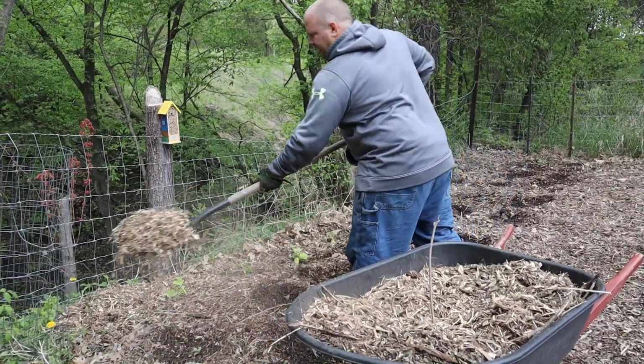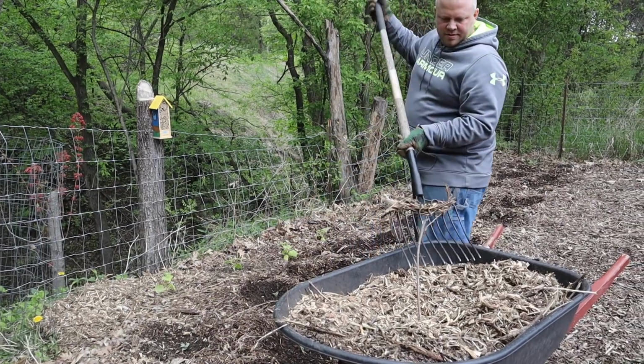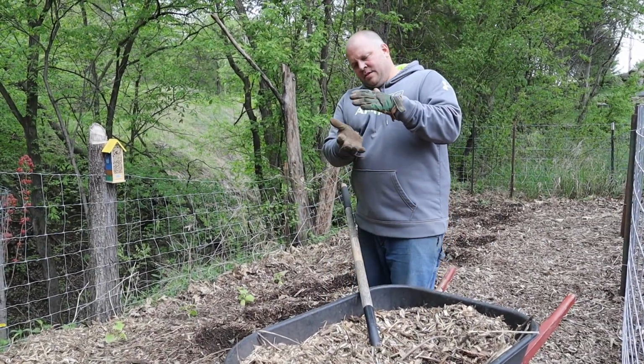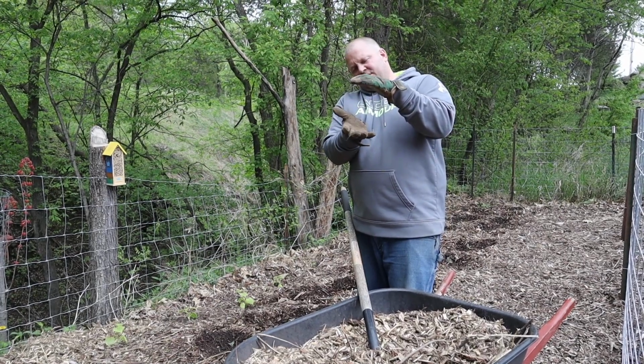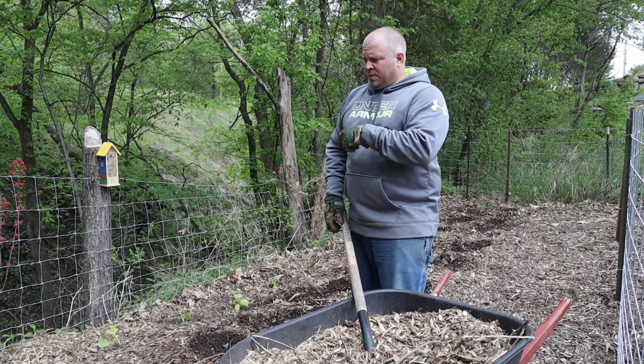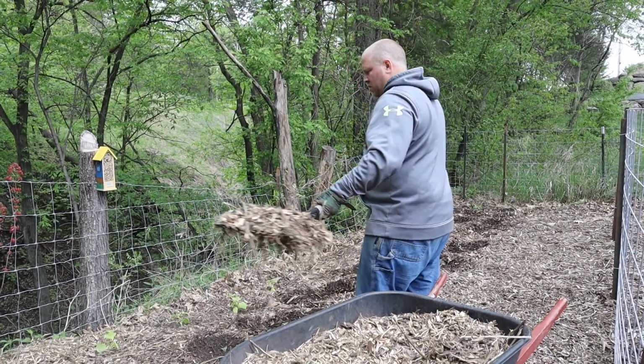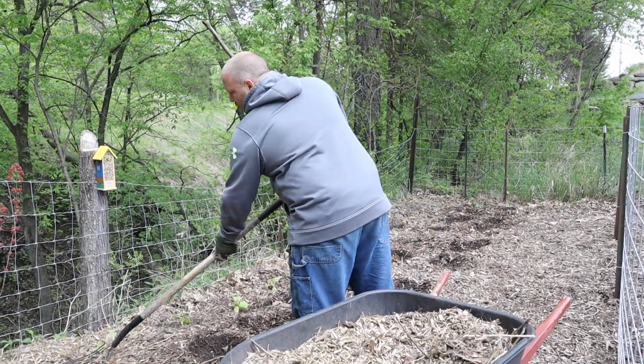Get the wood chips nice and thick. Well, at least 3 inches. If you're going to put like 3 or 5 inches, somewhere in there, by the time this fall comes, there's only going to be an inch left, if that. If the soil needs it, it will break down so fast.